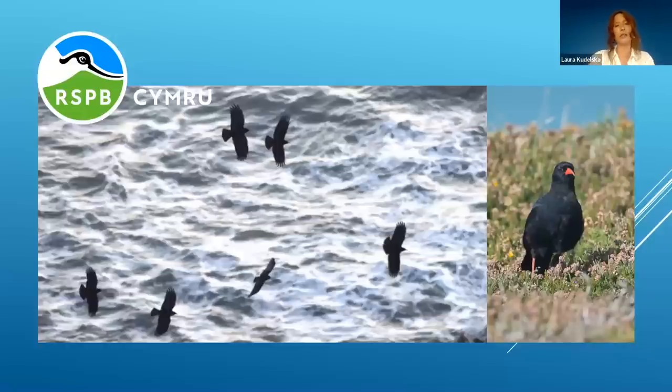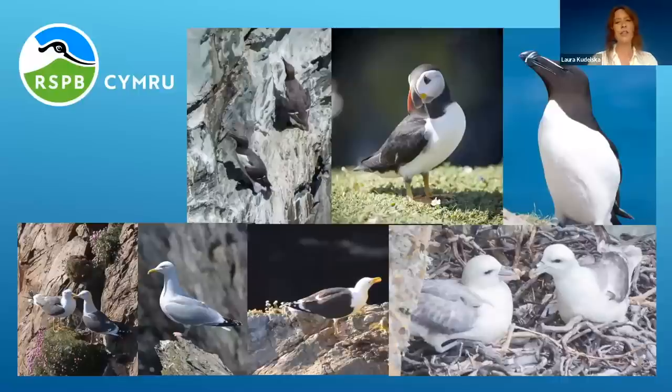And then in the winter, we can have flocks of 30 going along the cliff line when you're looking out to sea. So what birds do we have at South Stack? Well, there are guillemots, which is the bird on the top left on here. The bulk of the seabirds that we've got are guillemots. There's about 13,500 of them, and they nest in rows along the cliff line.